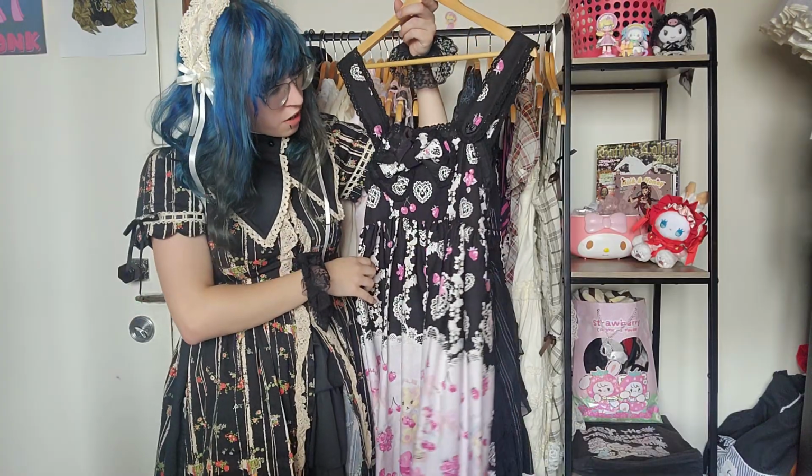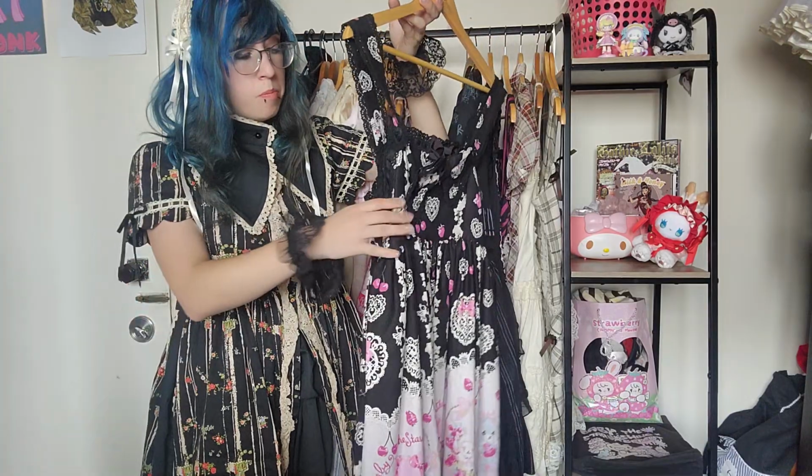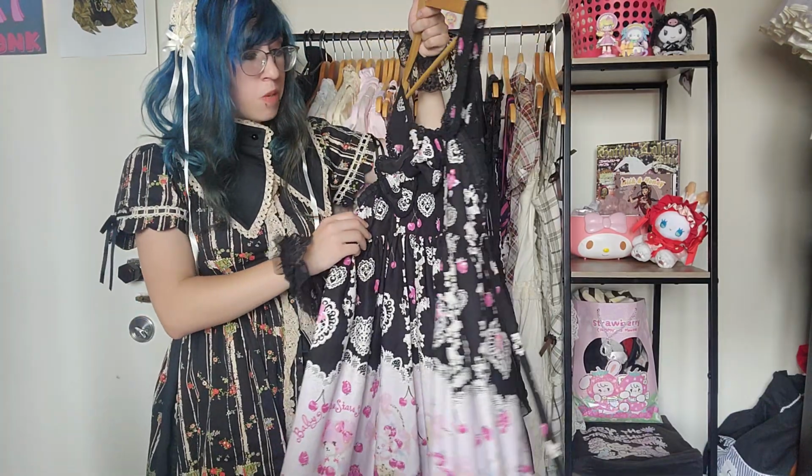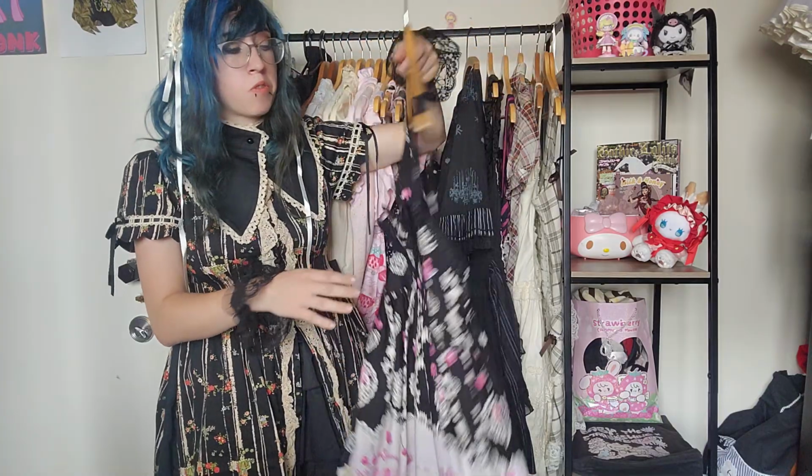love the cut of this dress. As you know, I like more low-waisted stuff, but I really do not care just because the print and the quality and the story behind this dress are so special to me.